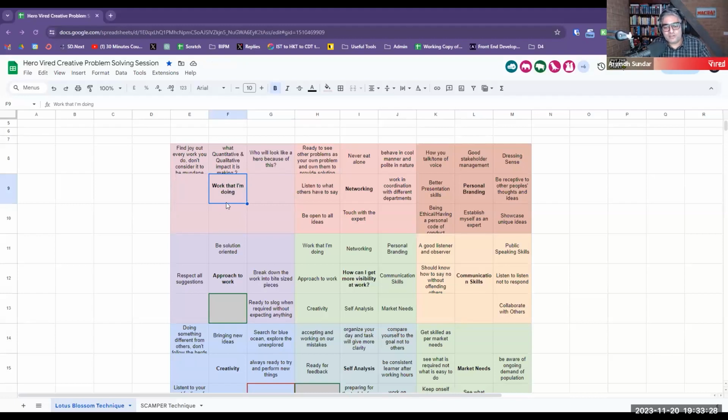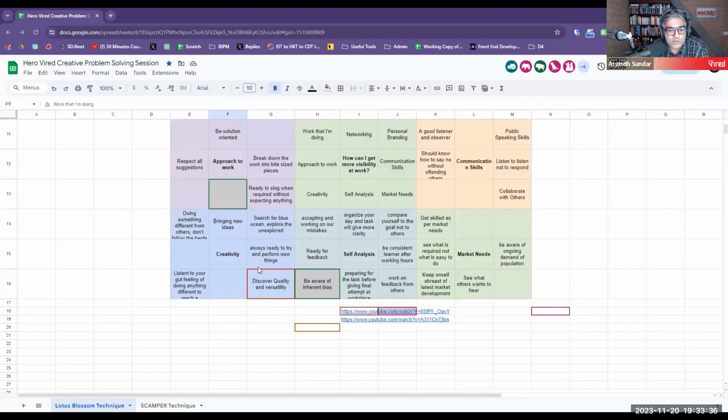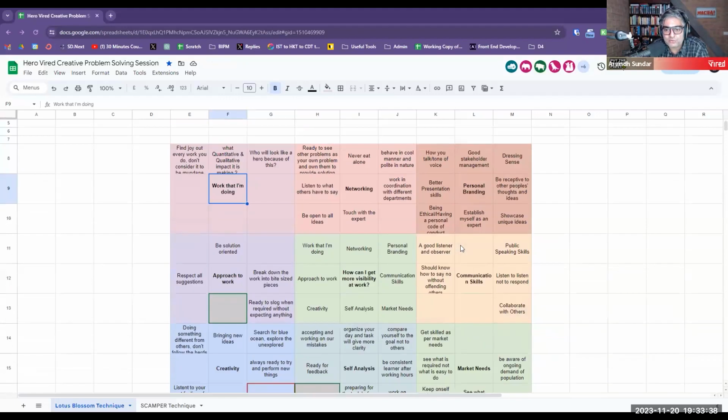If you make somebody else look good, and my timer just rang, that's going to be a good way for you to get some more visibility as well. All right, so now I'm just going to blitz through and fill in a couple of these as well. I'm going to start with communication skills. What are the things that we can do?